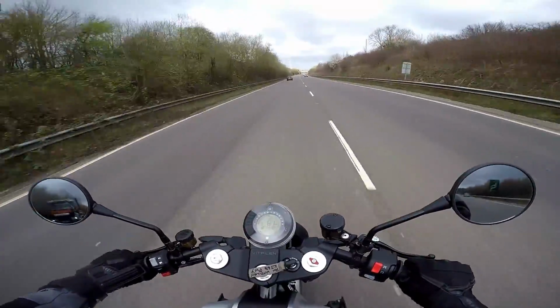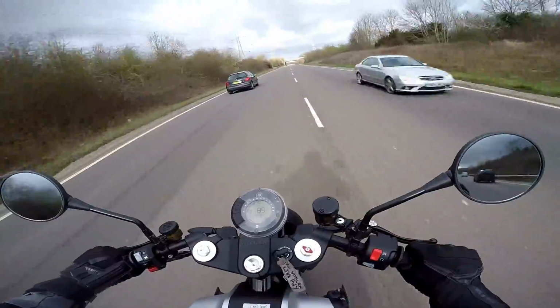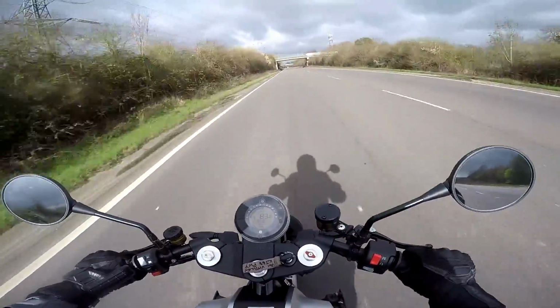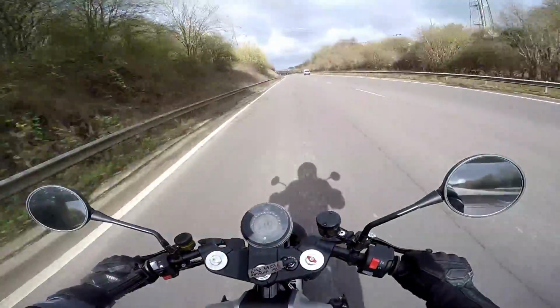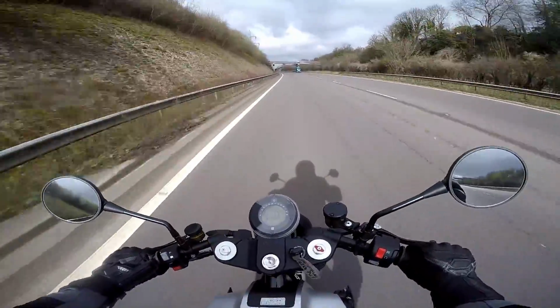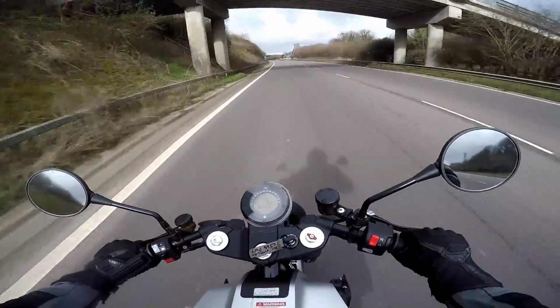The shove on this little bike is absolutely amazing. It's a grin-inducing machine, it really is. For a machine with only a single cylinder, it surprises me for some reason. I don't know why, because it is, of course, pretty much 700cc, so it's got plenty of go. But it's one of those bikes that just makes you happy, and that's the most important thing about motorcycling, isn't it?